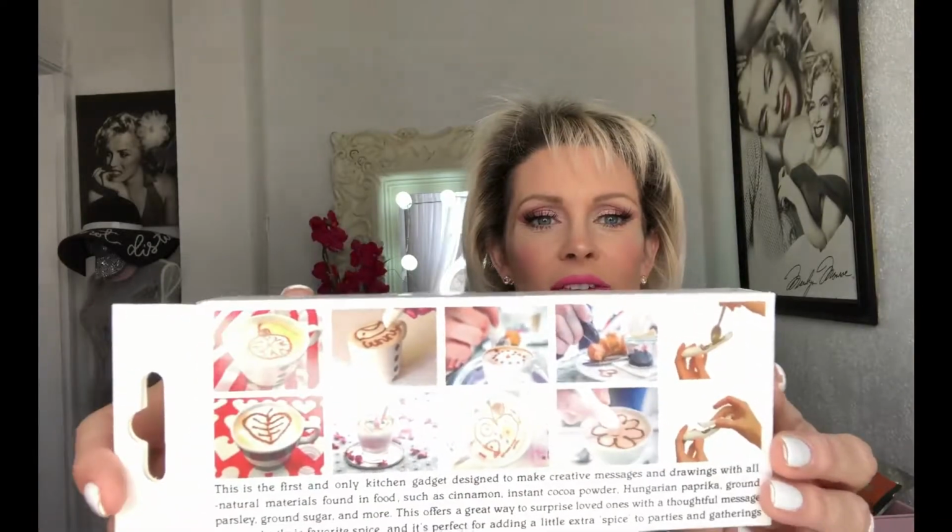The next thing I wanted to try, I saw this on Instagram and I was like, oh, I gotta try to find this, because I have a Mr. Coffee machine that does everything and I'm madly in love with it. I don't even go to Starbucks anymore. I can make my own before I leave my home and take it with me in my cup, and I'm extremely happy. But this is called a spice pen, and again, it does all this little decoration stuff.